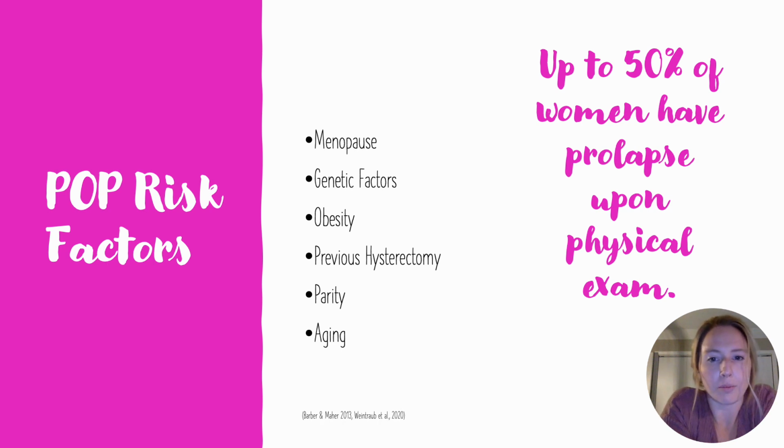So let's talk a little bit about risk factors for pelvic organ prolapse. Menopause is a big one, and genetic factors. Do you have conditions in your family that impact collagen and strength? Do a lot of the women in your direct bloodline have pelvic organ prolapse? Obesity is a big one, and previous hysterectomy. Really any abdominal surgery is going to put you at a higher risk. Then there's parity: have you had children or not? And just general aging, we do get laxity in all of those tissues.